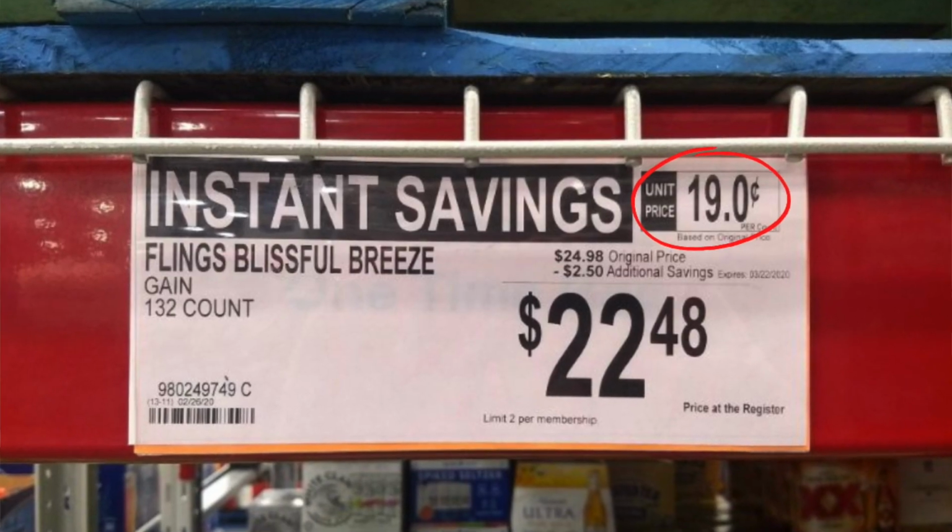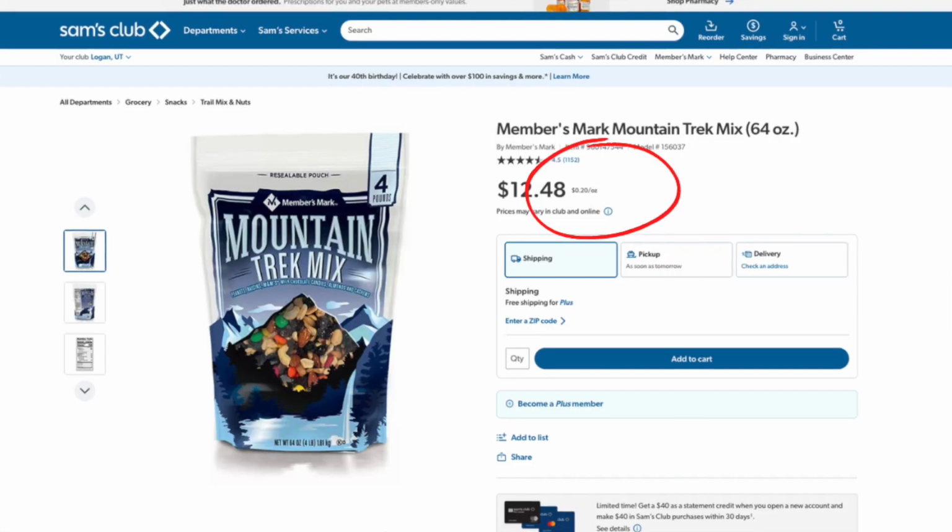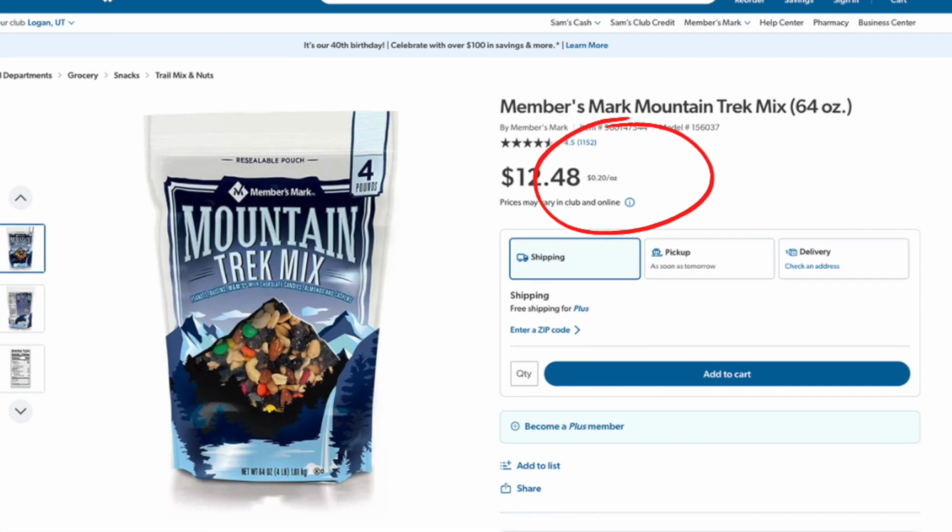At those stores, a lot of times they have a unit price on the tags when you're in the store, or when you're online, usually they'll tell you how much it is per unit. But sometimes you have to do a little bit of math to figure out how much something is per pound or per ounce or per box, whatever. You might have to do a tiny bit of math.